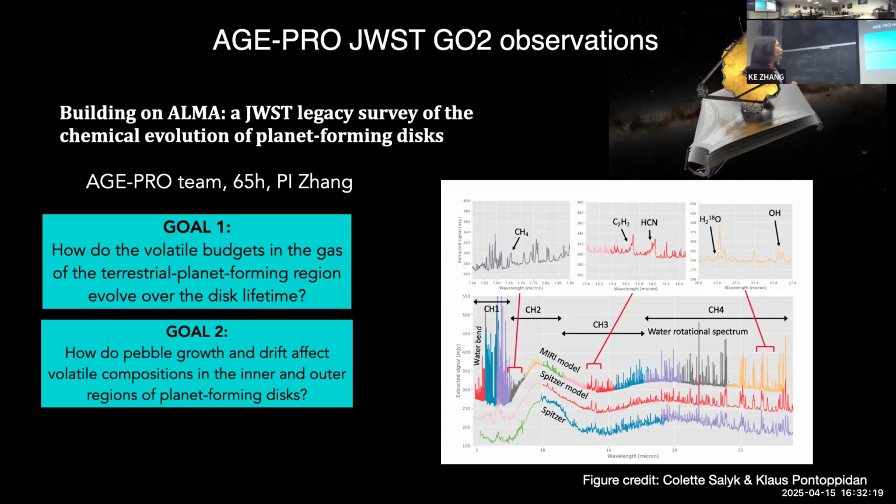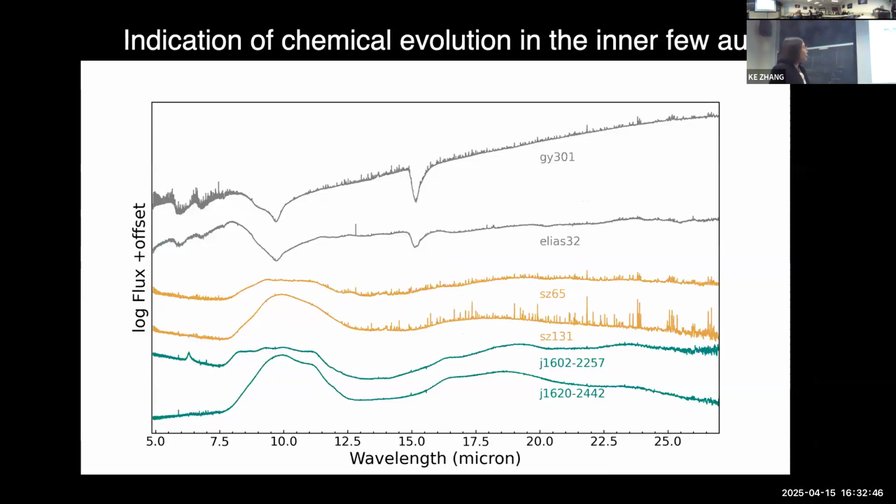So we got time to look at the same sample, 30 disks, to look at how the inner disk chemical composition evolves over the protoplanetary disk evolution stage, and how this may relate to the outer disk property evolution. We wanted to understand if dust particles that grow and drift to the inner disk may change the inner disk chemical composition. So we have gotten all of the data. Analysis is underway. So here is an example to show you the three regions.